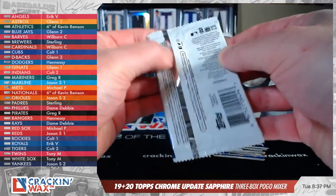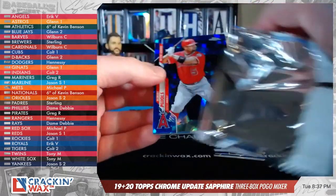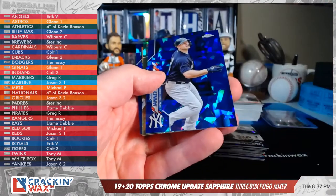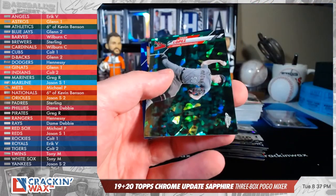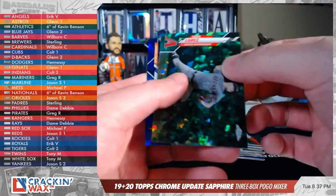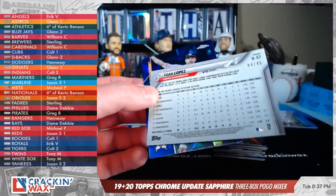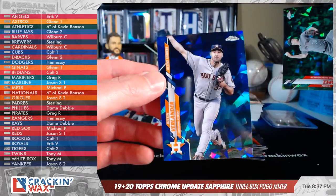penultimate pack. Pujols. Ah, there's our parallel. Chris Iannetta, and then our parallel. Of course, it's D-backs, right? Yoan Lopez, D-backs. Going to Glenn. Number to 45. And there's my brother-in-law again.